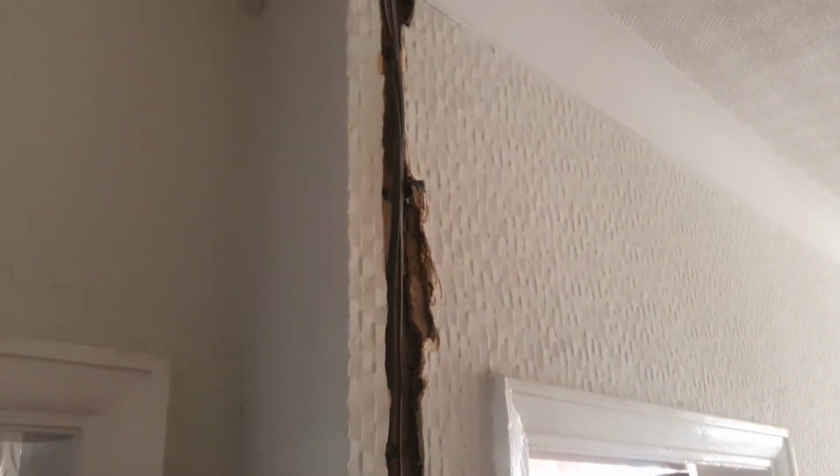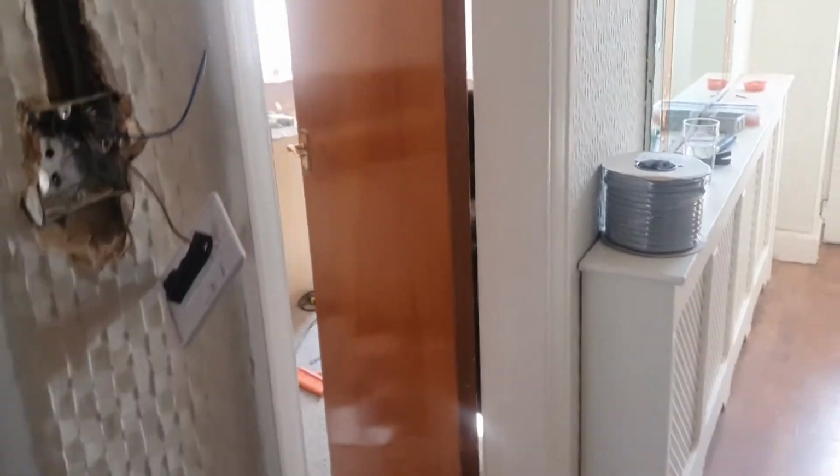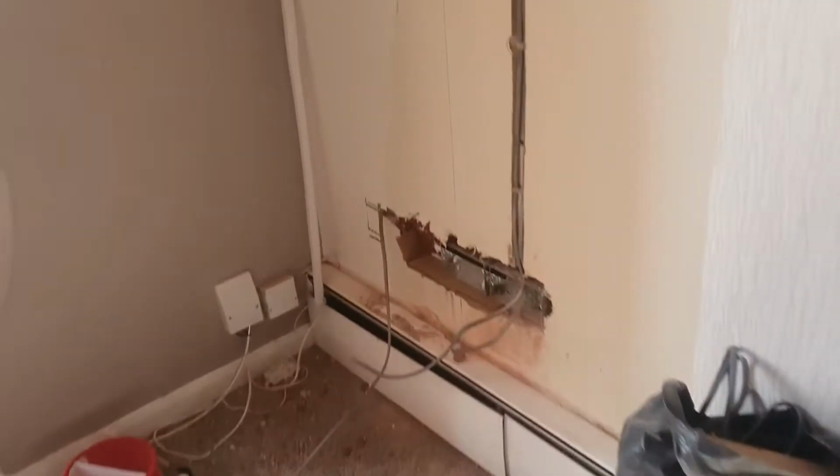So it's Friday today. He was hoping to have it finished today. He said he'll have most of it up and running and the electric back on, but obviously there's still a lot of tidying up and a lot of work to be done. So there's going to be 6 sockets down there, channel all the way up into the coving.